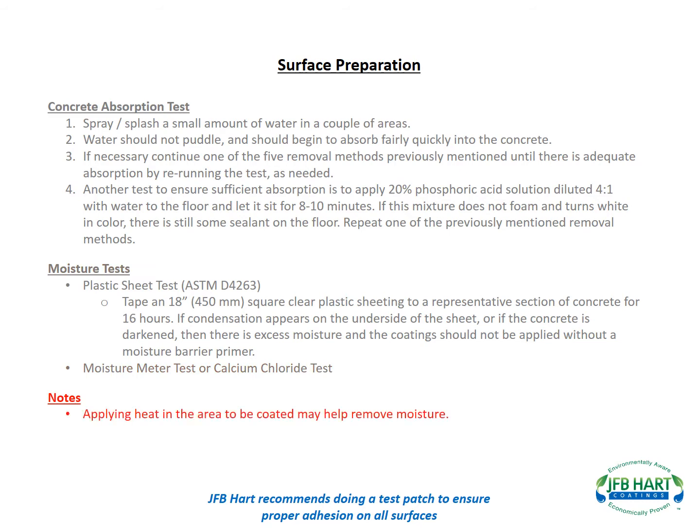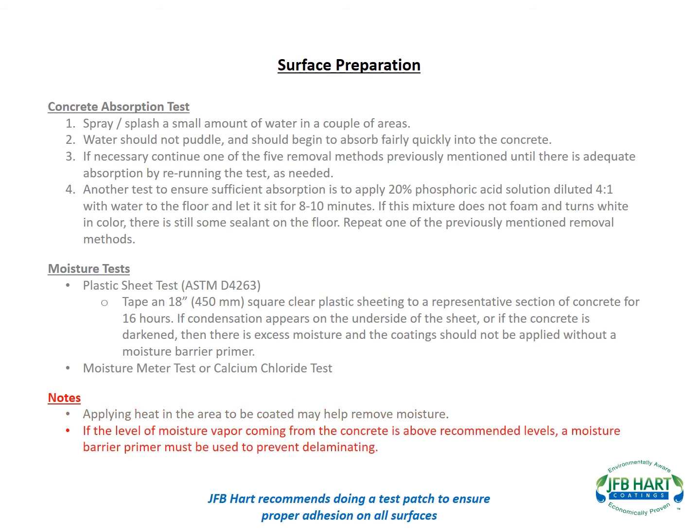Notes: applying heat in the area to be coated may help remove moisture. 24 hours after application of heat, a moisture test should be done. If the level of moisture vapor coming from the concrete is above recommended levels for a successful application based on the moisture test, a moisture barrier primer must be used to prevent delamination of JFB Hart's products. If a barrier primer is not available, JFB Hart products should not be applied.